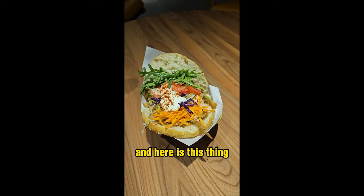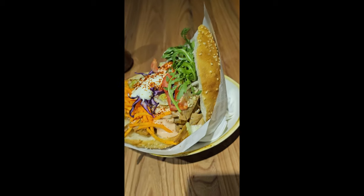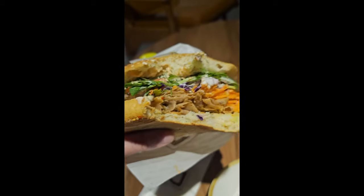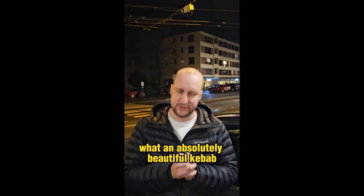And here is this thing. The bread has some sesame seeds on it. Meat test. And now the whole thing. And the cross section. Dogans Luzern. What an absolutely beautiful kebab.